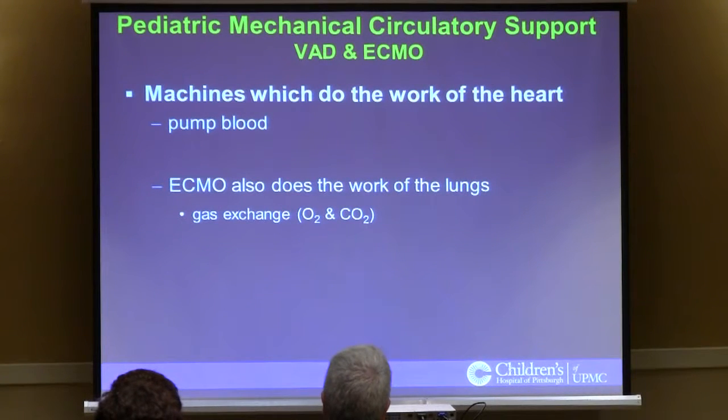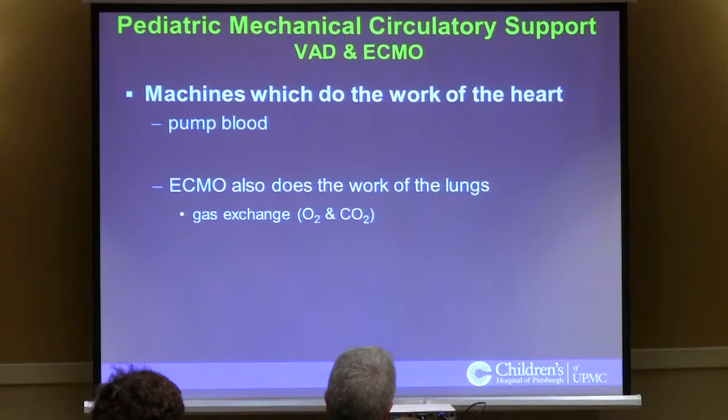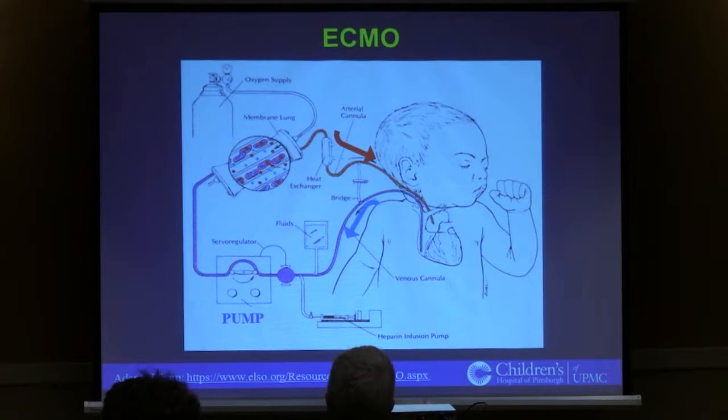So let's briefly talk about mechanical circulatory support. So this is what people will term VAD or ECMO, and so VAD is ventricular assist device, and ECMO is extracorporeal membrane oxygenation. And so these are basically machines which do the work of the heart when the heart is incapable of doing its work, which is pumping the blood. In the case of ECMO, ECMO also has an oxygenator in line, and so it can do gas exchange, and so it can both pump the blood and then route that blood through an oxygenator, termed a membrane lung, if you will, that does the gas exchange, puts oxygen into the blood, takes the carbon dioxide out.